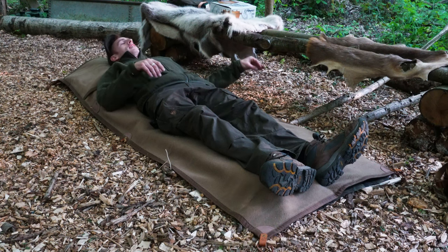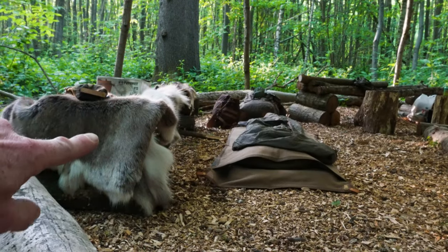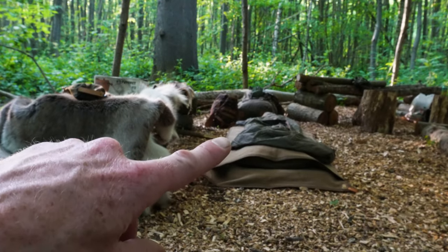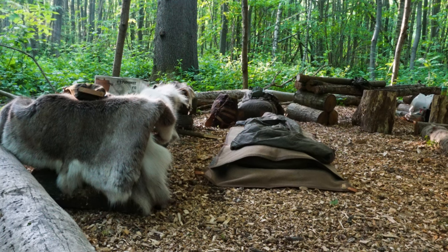Good night. We're getting a bit hungry, so I thought we'd crack on with the food prep. Tom's actually going to be sleeping on the reindeer hide tonight on the other side of the fire. I'll be asleep on this amazing little bedroll setup, just with my Carinthia Defence 1 sleeping bag. And it should be really nice. Really lovely opportunity to just wild camp on the floor here.